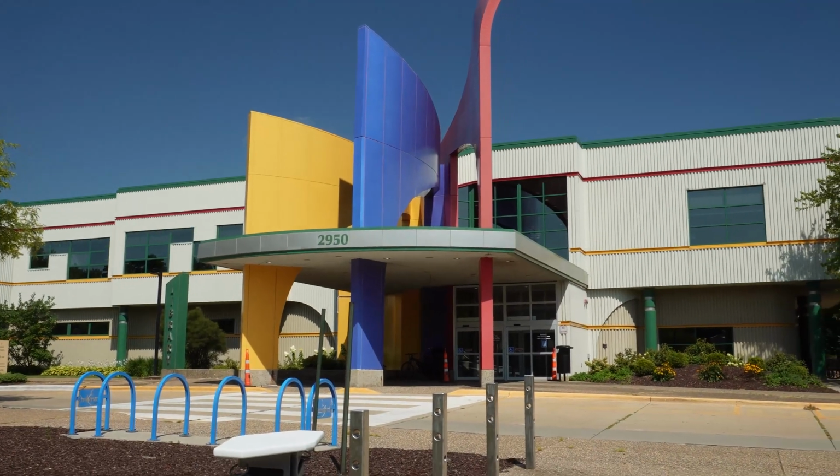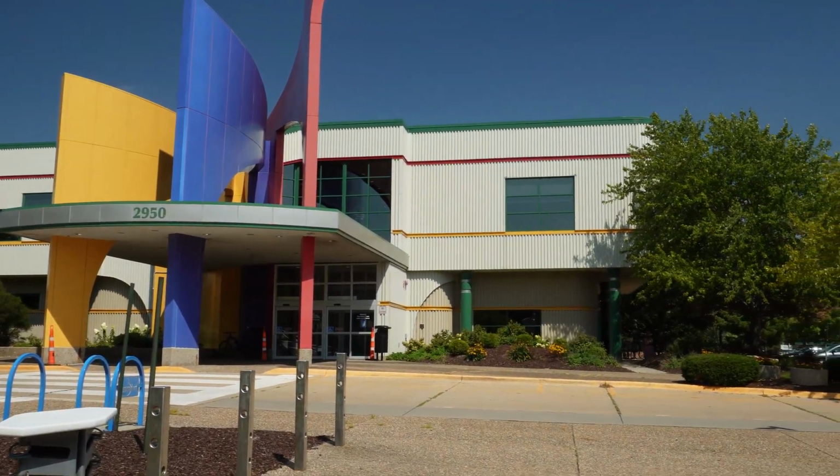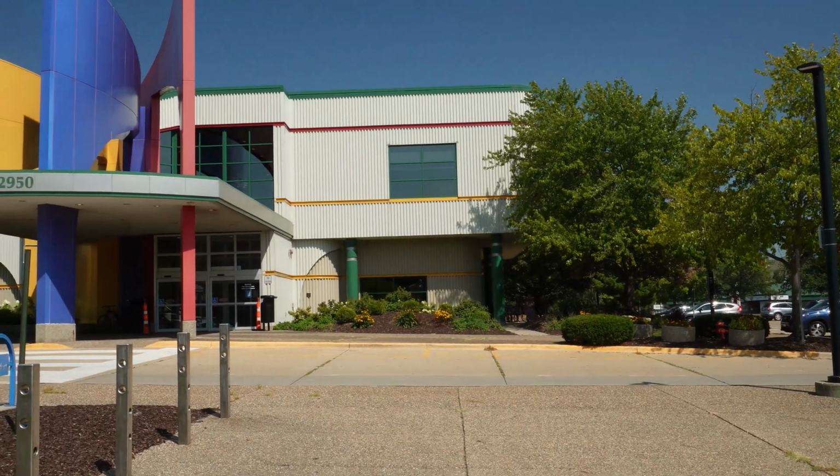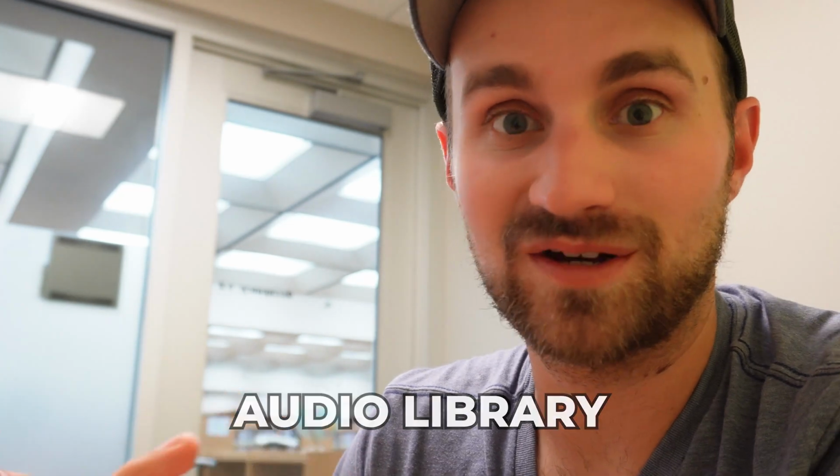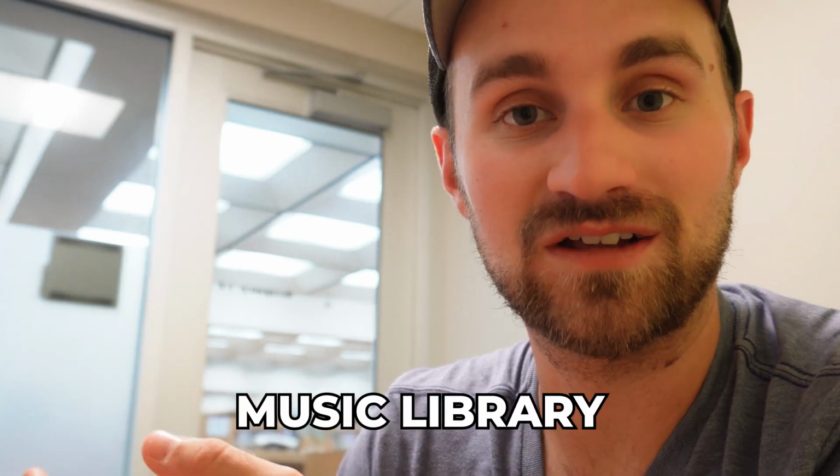All right, so we made it to the library, but I obviously gotta be quiet because it's the library. But it's an amazing facility. I told you out in the car that they have so much more than just books. Obviously, they do have the books and a great selection of them, but they have things like an audio library. You know, they have music libraries that you can download the music and have basically forever.